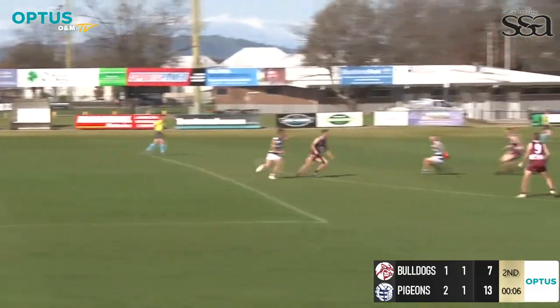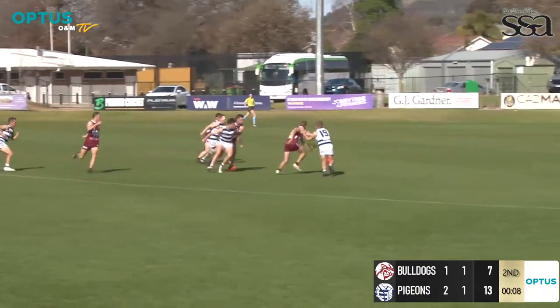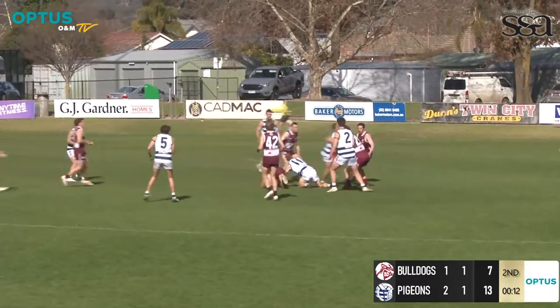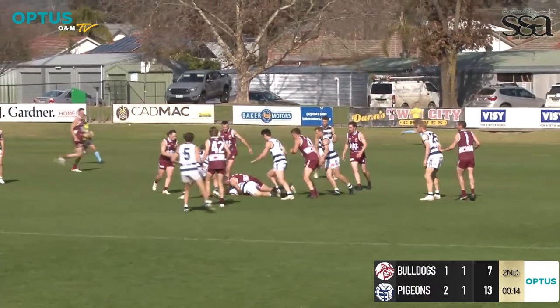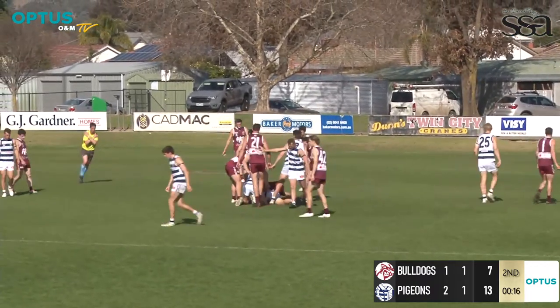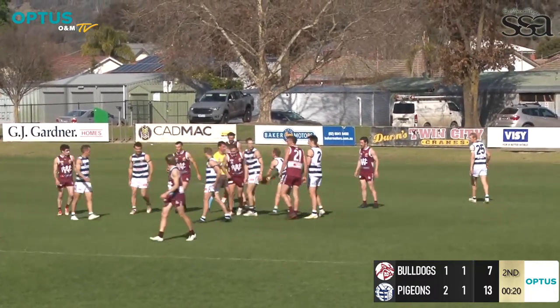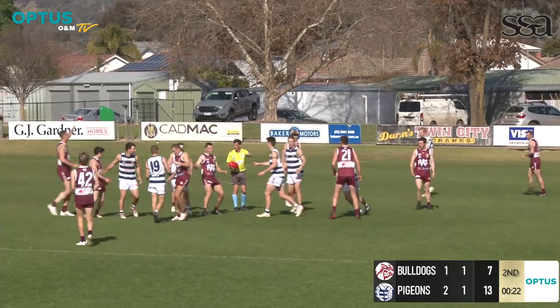Second quarter underway for Wang Motor Group here on 3&E's R&M Live. Wiley with the first clearance to half forward. Casey overran the football. Swooping on this one was Wilson. Sort of grabbed off it. Koopman went in there. Wilson brought down pretty hard as well. We've got a stoppage. First inside 50 for the second term for Wang Motor Group.